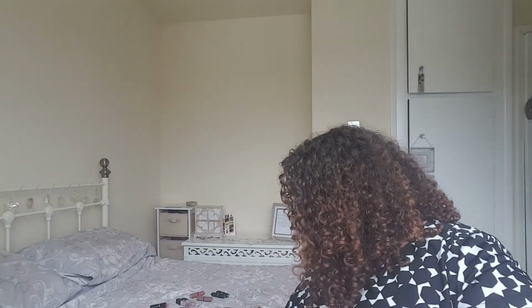And then we've got a matte red here. I've got a feeling this is going to be very similar to that. Yeah, I don't really like that. That's going, it's a bit patchy. That's going in the graveyard. Then we've got, I think this is my favourite colour, Lipstick Shade 2.